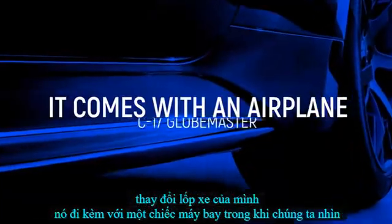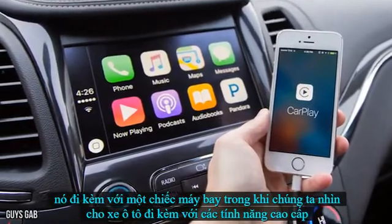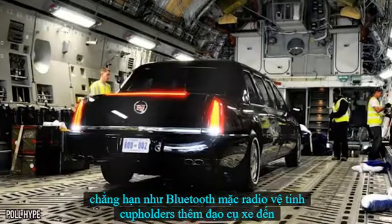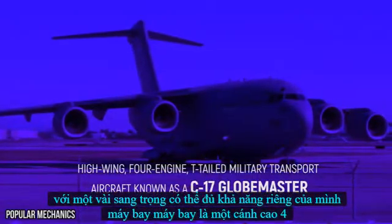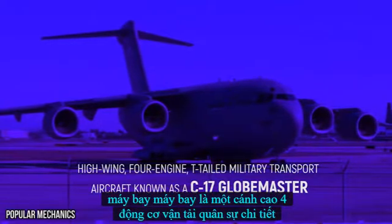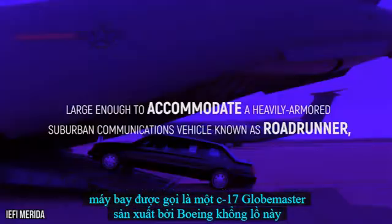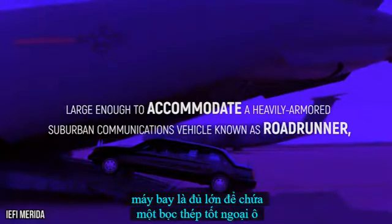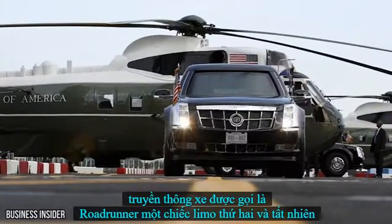It comes with an airplane. While we look for cars that come with luxury features such as Bluetooth, satellite radio, or extra cup holders, Trump's vehicle comes with a luxury few can afford: its own airplane. The plane is a high-wing, 4-engine, T-tailed military transport aircraft known as a C-17 Globemaster. Manufactured by Boeing, this massive aircraft is large enough to accommodate a heavily armored suburban communications vehicle known as Roadrunner, a second limo, and of course, the beast itself.